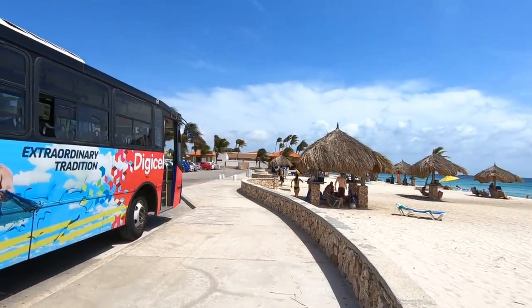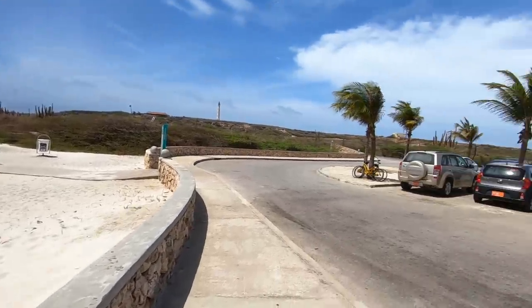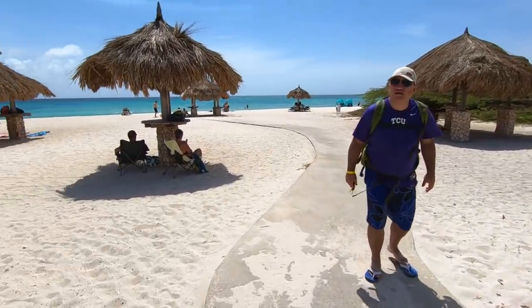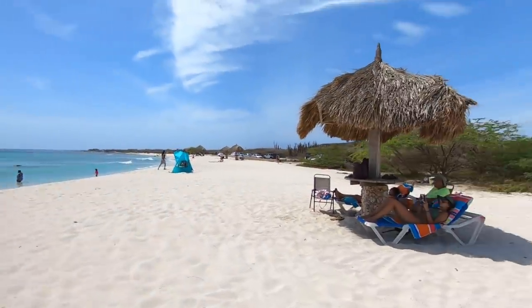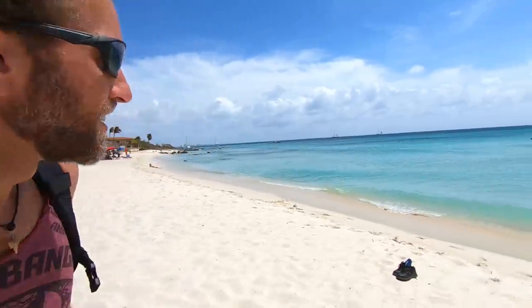About a 20-minute bus ride. And the buses run like every 15 minutes. They just go every 15, 20 minutes, something like that. Aruba. Look at that water.